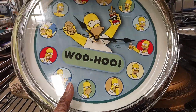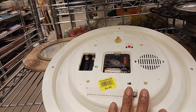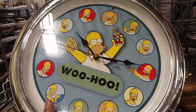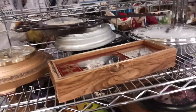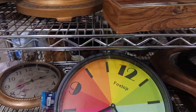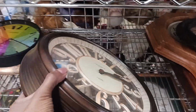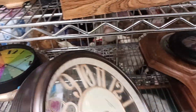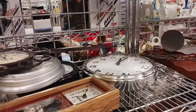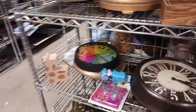Here's a Homer Simpson clock. I kind of like it, but I'm not buying anything like this, but it's cute. And I saw another clock I liked. Oh, that colorful one. I thought that was pretty, but it's broken. I see something falling off of it. And then here is a different clock. I really like that one. At some point I will be in the market for a clock for the building that you've seen in the past where my office is, because we do not have a clock there.